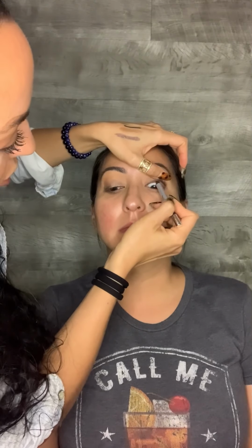Look down, but before that, can you guys see already how that defined her eye? Look at this side. So see how it just kind of opens the eye a little bit more? So look down for me. All I'm gonna do, again guys, press and wiggle, press and wiggle, press and wiggle, and this stuff doesn't move. So we don't want it on the membrane of the eye. If it gets on the membrane of the eye, nothing happens, but it may run down because that part of our eye stays wet, okay?